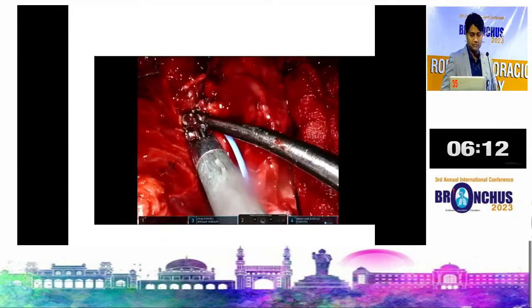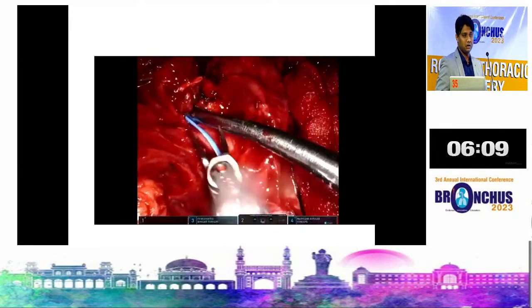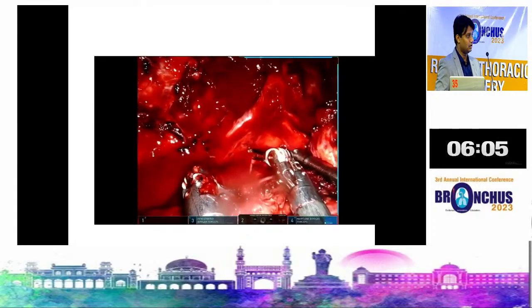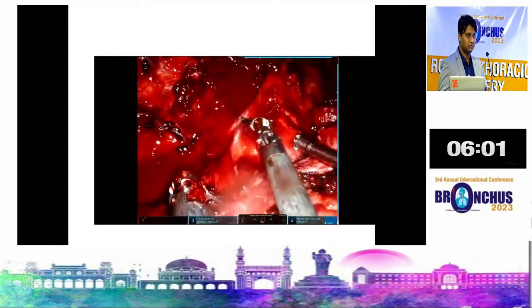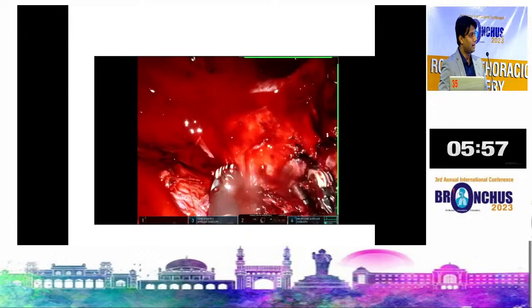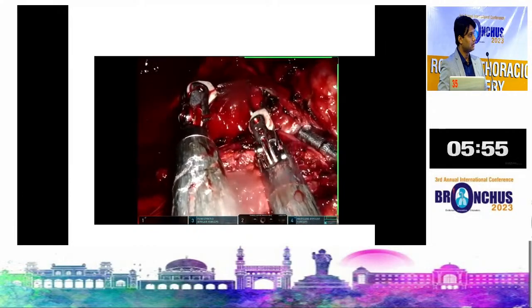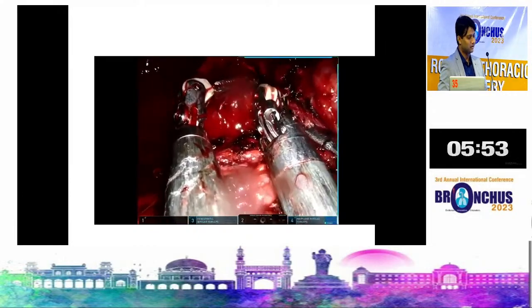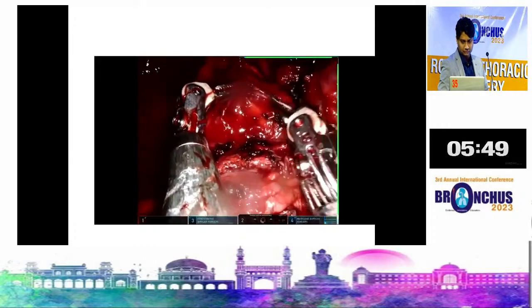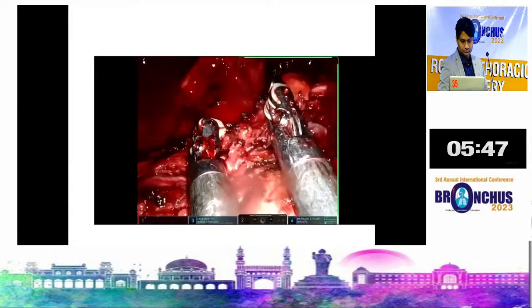So one of the important things in unipodal robotic is the incision is so low that if you have to convert to an open surgery, if there is a catastrophe, it's a very difficult task, and you need a very good assistant at the bedside to take things under control and undock the robot. You see, there's barely any planes here. We had a very tough time to dissect this whole thing.